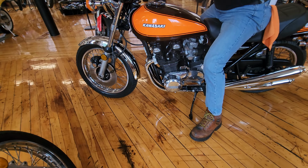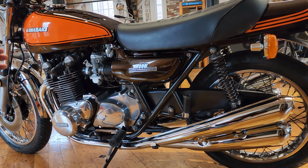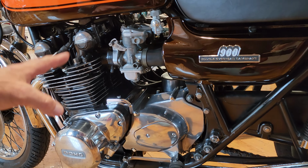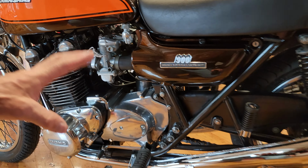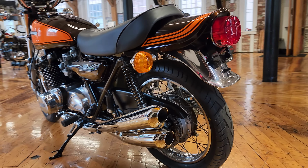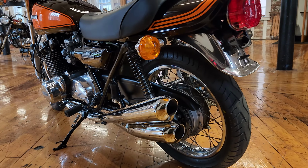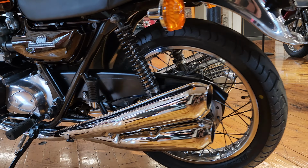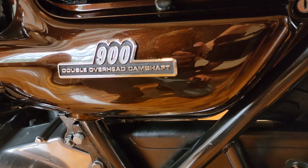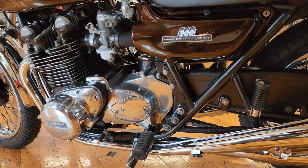Let me hop off. Guys, you're looking at one of the most significant four-cylinder bikes ever made. This is the first double overhead cam, four-cylinder, 4 carburetors, 4 exhausts, 903cc engine ever made, and it set the world on fire. 82 rear wheel horsepower, 135 miles an hour. It set the 24-hour endurance record, and actually a modified version of this in 73 set the world record, 160 miles per hour around the Daytona Speedway.